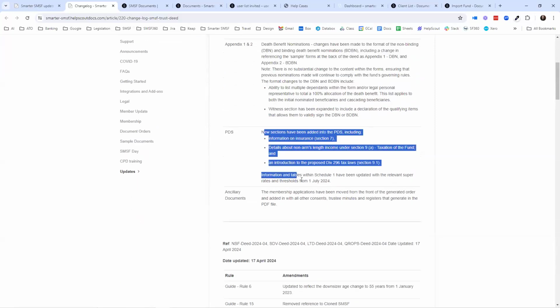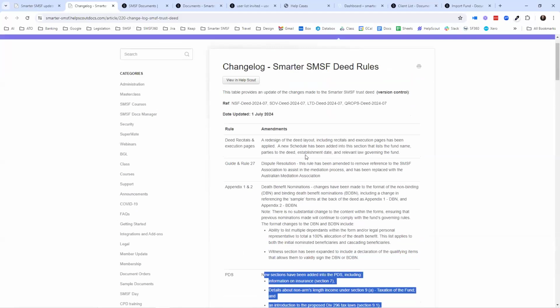I did talk also about the PDS and the ancillary documents. The only other thing worth noting is that we have made an update around the dispute resolution clause in Rule 27. Previously, and some time ago, there'd been agreement with the SMSF Association to somewhat help find a mediator in this situation. We've now removed that process because they don't really have any capability to undertake that role. There's nothing in their constitution that would allow them to ultimately do that.